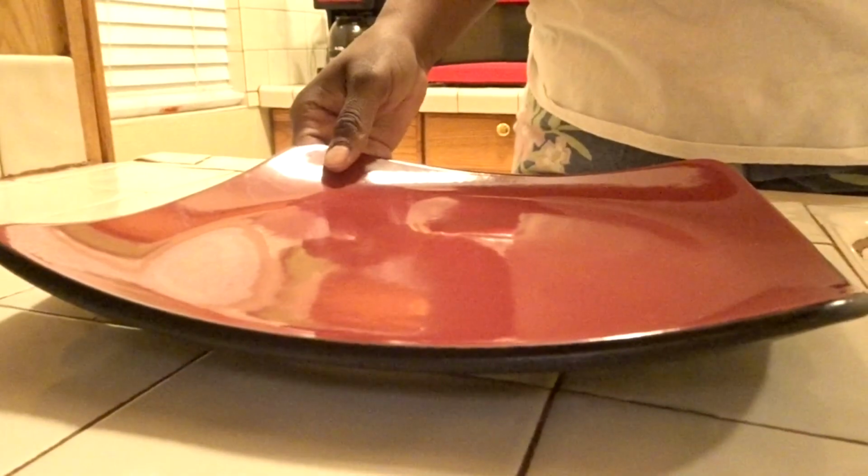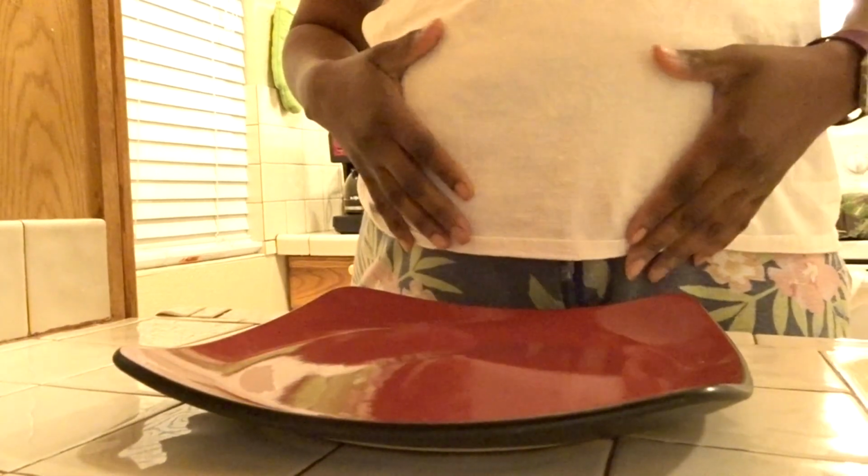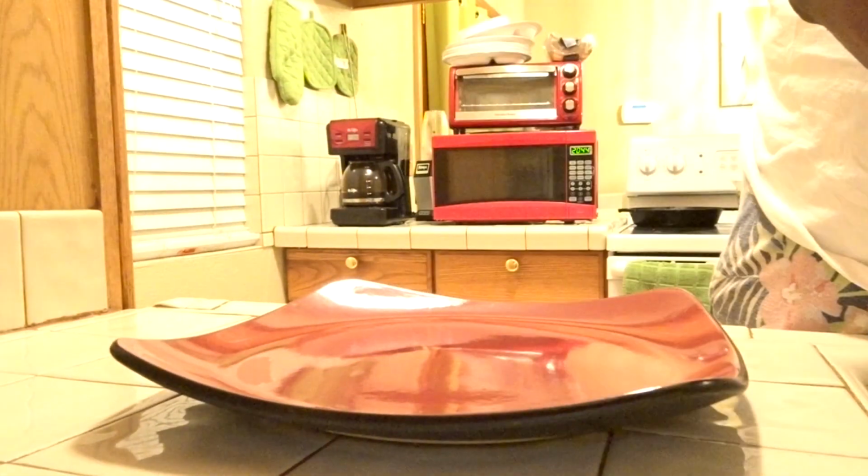Don't be looking at the belly, because the belly is a work in progress. Work in progress. Anyway.